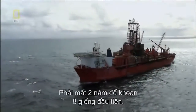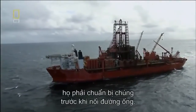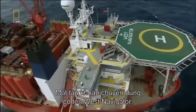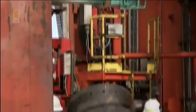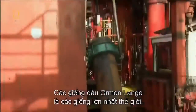It will take 2 years to drill the first 8 wells, and they'll need to be ready to go before the pipeline can be connected. A specialized drilling ship called the West Navigator is moved into position over the top of the gas field. The Ormen Lange gas wells will be the largest deep water wells drilled in the world.